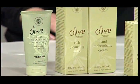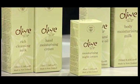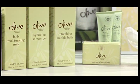Retails at $30.50, which really isn't expensive for how amazing this worked. I get really, really dry on my forehead, and I popped that on one night. It's a really rich cream. By the morning, my skin was so supple.